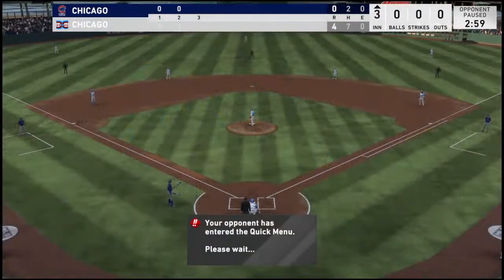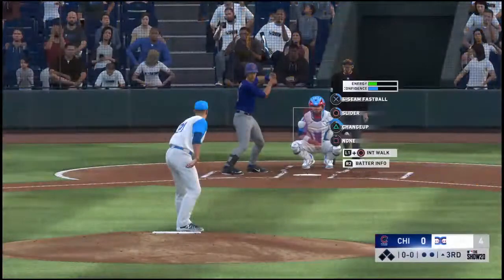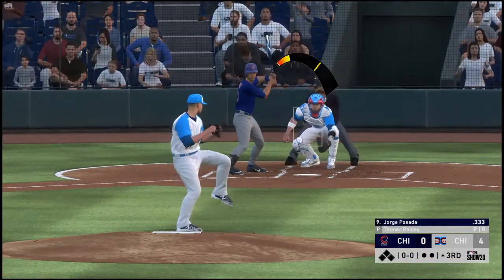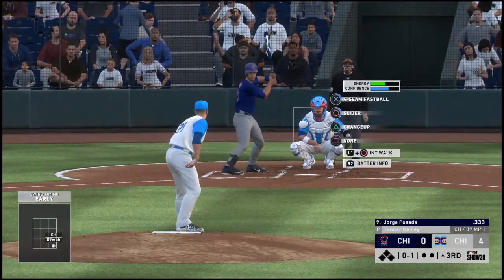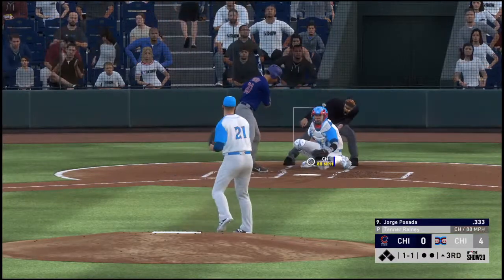Tanner Rainey, a 6'2" right-hander, jogs in to take over on the mound. Tanner Rainey. Now coming into pinch hit, taken, and that one catches the bottom part of the strike zone. And he'll start out there half of the third, top of the order to follow.